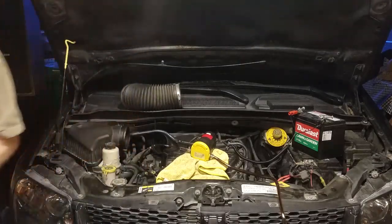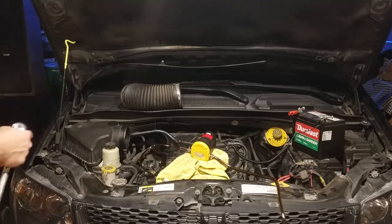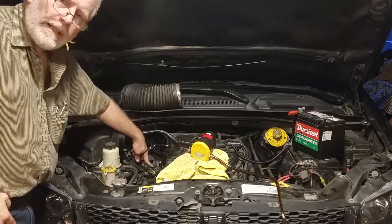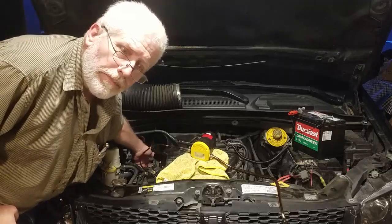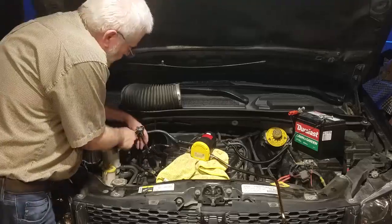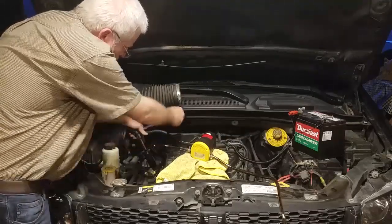Okay, I want to get an extension. I got one for 1/2 inch. Yeah. This will help. Now your oil filter, right down here. I'm just going to start to loosen it. I'm going to need to put a rag around it when I start to pull it out fully though. There we go.